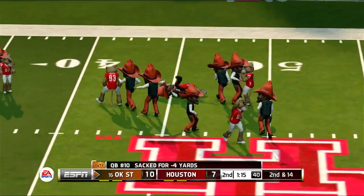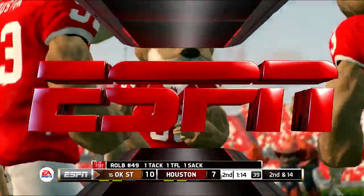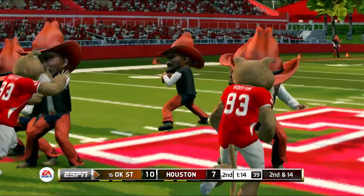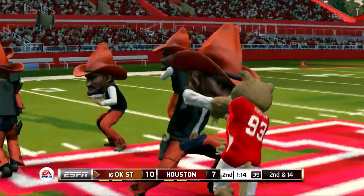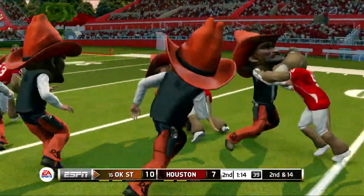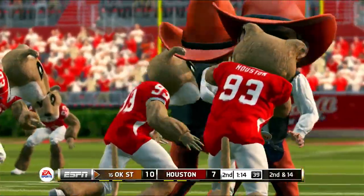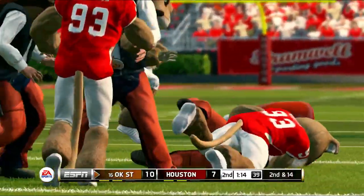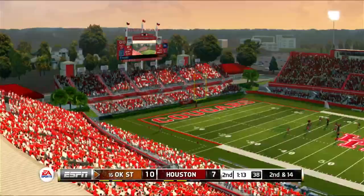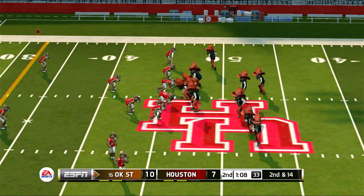Here they come, and he's sacked. I think that one's on the offensive line. They've got to do a better job of holding their blocks, or else this quarterback's going to be pulling turf out of his face mask all game. They come up to the line here. It's second down and 14 after the sack.